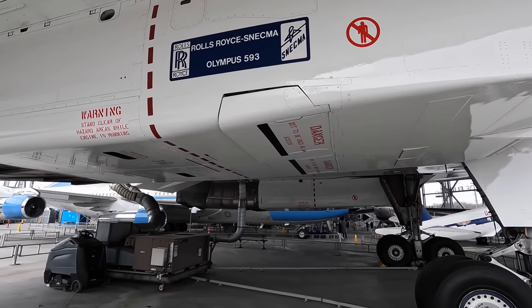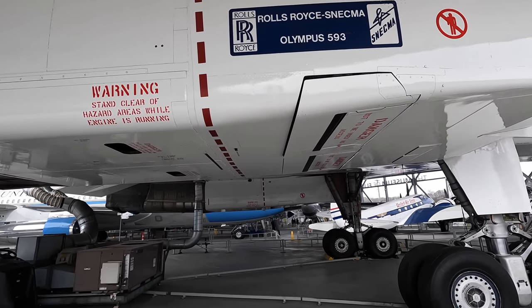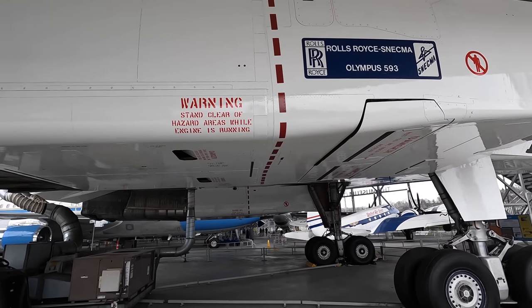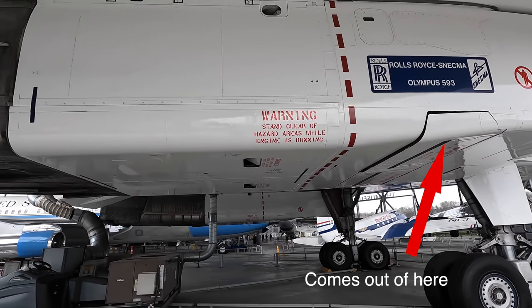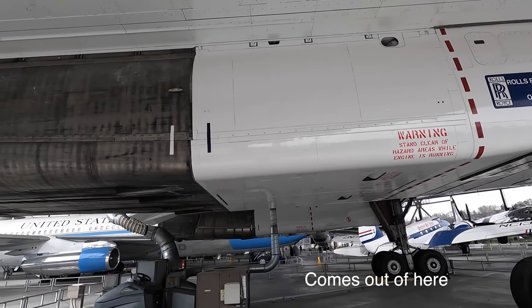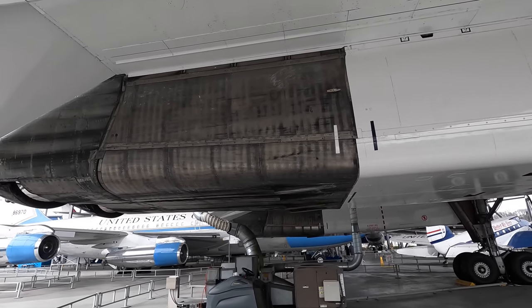And in the case of an engine failure at supersonic speed, the drag would be huge and could even cause a catastrophic failure of the airframe. So to avoid this, the front ramps would close immediately, forcing air down below the engine and actually create some lift.